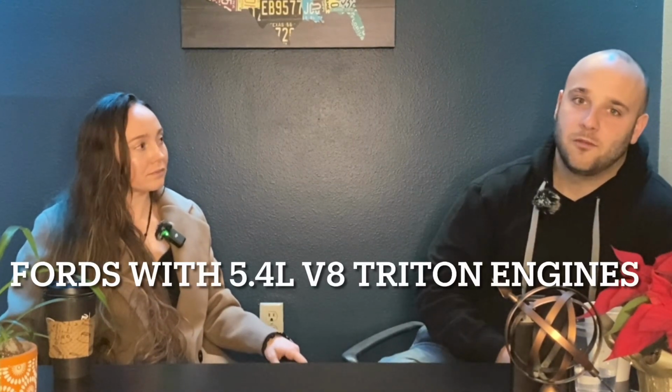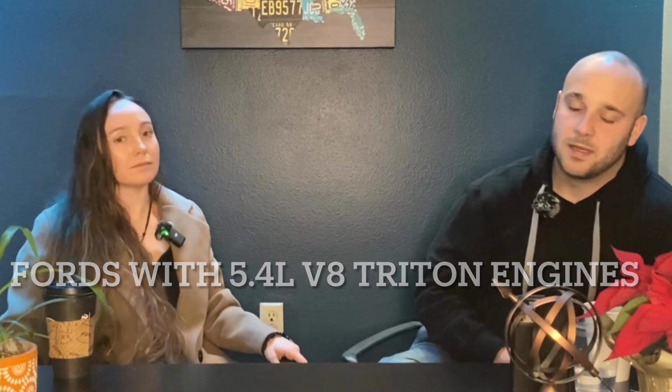Fourthly, is that a word? Number 4: Fords with mainly the 5.4 liter V8 Triton engines. Ford does have 3 different Tritons. They have a 4.6, a 5.4, and, oh goodness, I'm just gonna blank on this one altogether. The V10, 6.0. They have a V10. They have 2 V8s and a V10 that are Tritons.